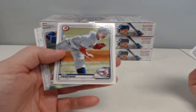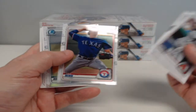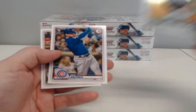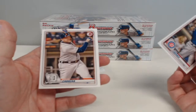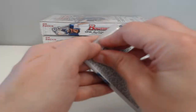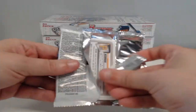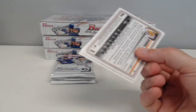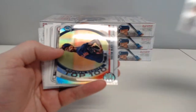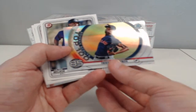Alec Thomas, Pardino, Cole Wynn, Bowman Chrome, Logan Gilbert, Bowman Chrome, Nico Horner, base rookie, and Miguel Cabrera. Hunter Dozier, Trevor Story, Bowman Scouts Top 100, Christian McKenzie for the Indians.